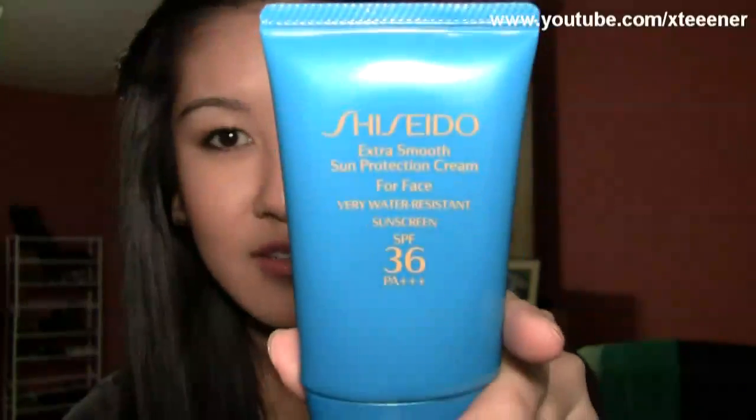Okay, one last thing that is a current fave of mine, and I talked about this in a previous haul video, I think, is my Shiseido SPF 36. I got this either at TJ Maxx or Marshall's, and it was only like $17. But I know you can find this at the counters too, or at the department stores. It costs a lot more than that, even more than double that amount. They even have this in a higher SPF, like SPF 55. I know this because my friend got it, and she paid much more for it than I paid for this.